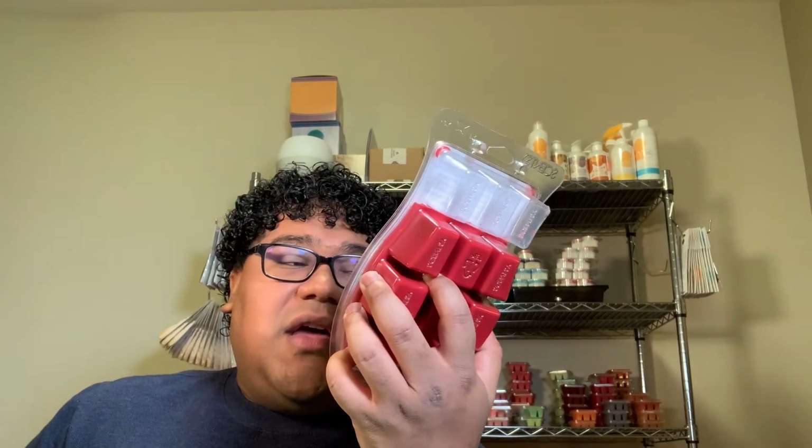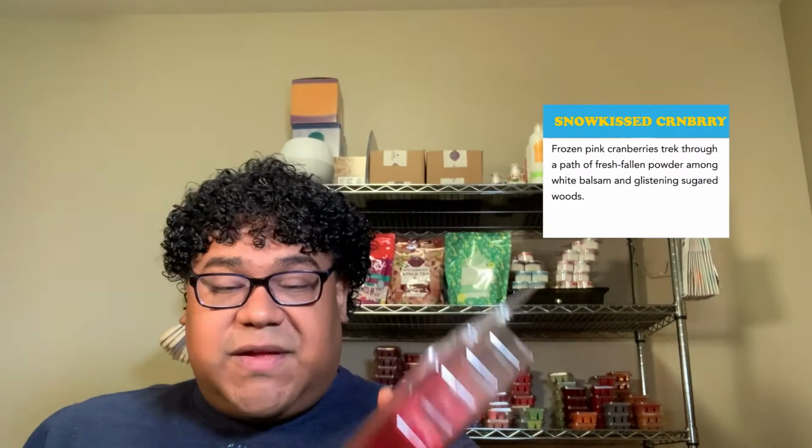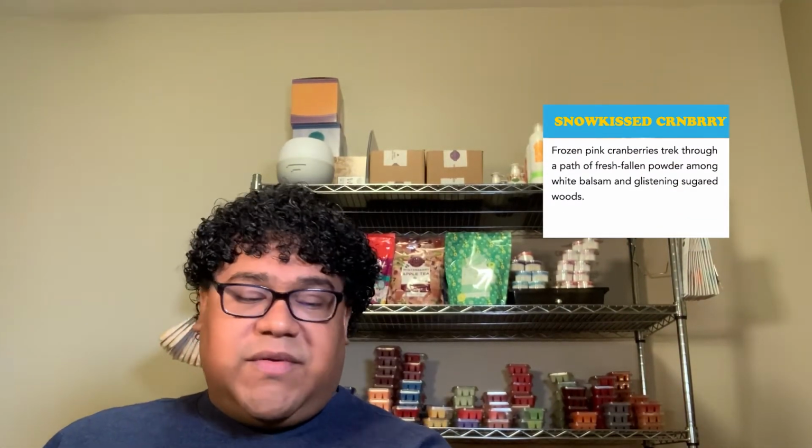It's just a fun, fruity scent. It's icy, it's spicy, but not like aggressive spice. It's like a very, very cool spice. And I like it a lot. You definitely get some freshness, some snowiness, some crispness. And it's just very different from the other scents that were available during that time.